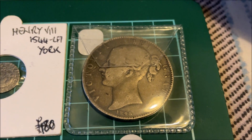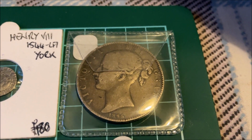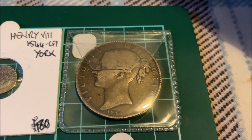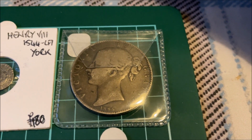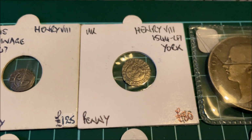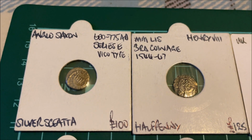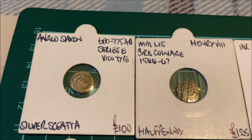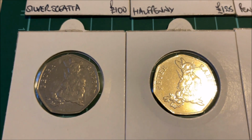I've got two other coins 1845, but this one's, for what it was, only 80 quid. It was well worth it, so I thought I'd grab it. It's got to be worth 100. So as long as I'm increasing my value. By the way, these things here, you can add another 50 to 60 quid on these. That's how much I could sell them for if I wanted to, but they're never going to leave my collection. And then we went and bought a few of these things.